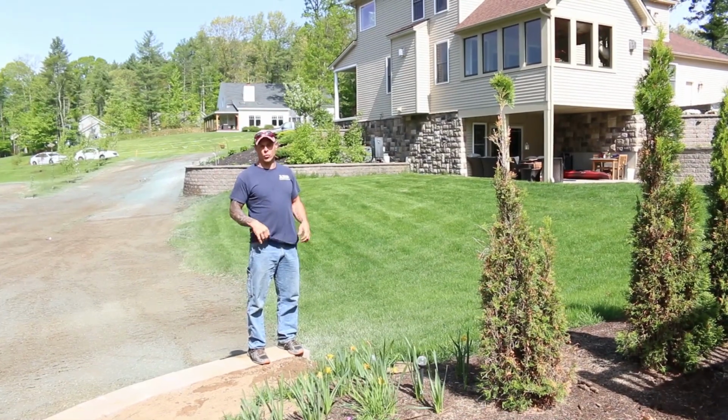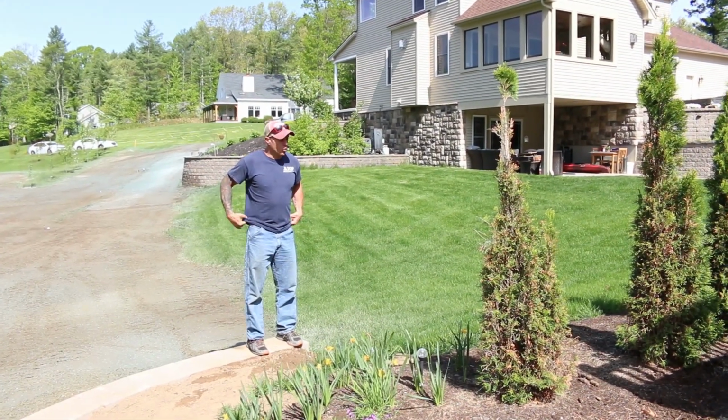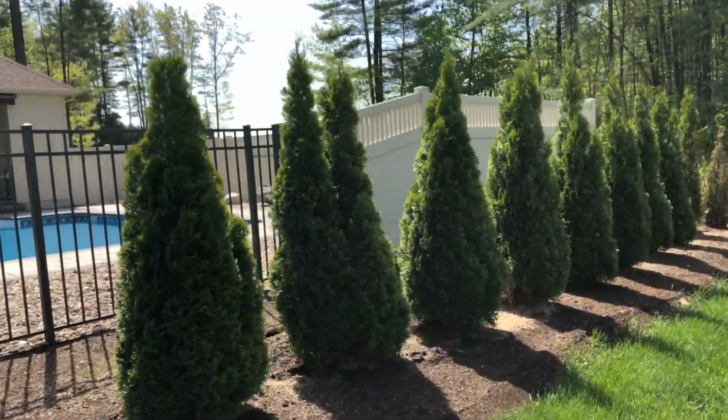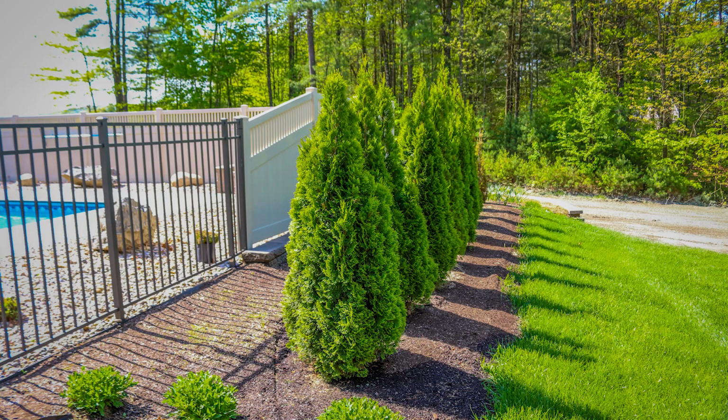Probably the last thing that we don't do in-house that we work with other contractors for would be landscaping. So whether it's planting some arborvitaes, some plants, or full-on hydroseed, if it's part of our project, we can easily find somebody to accommodate all your needs.